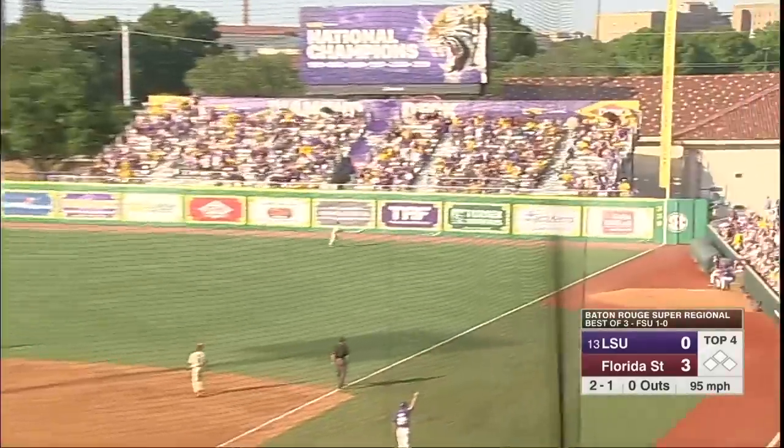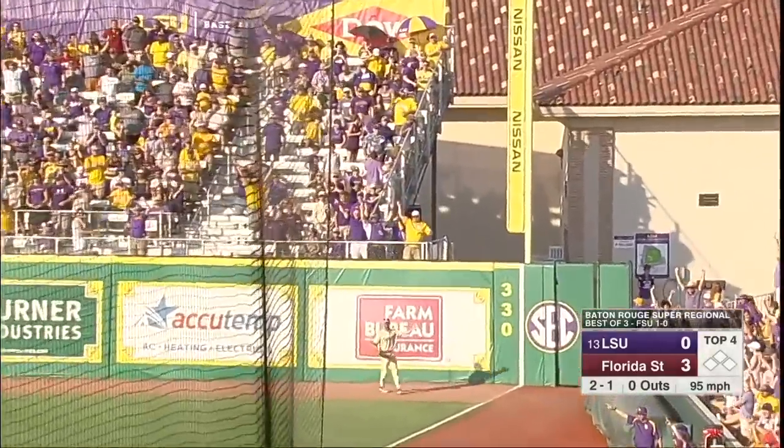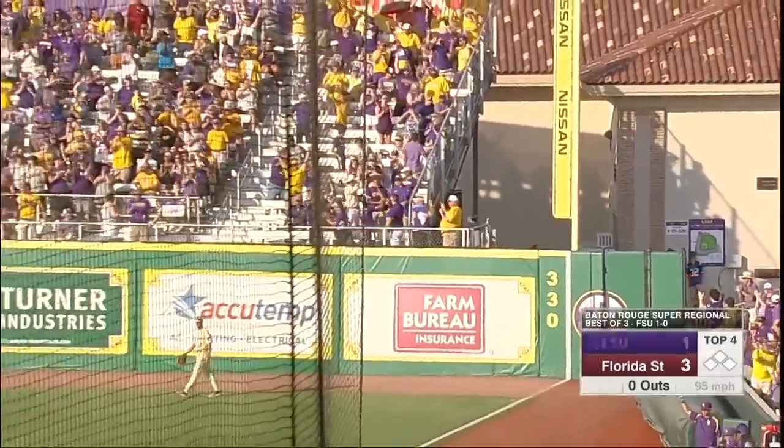This one's launched towards right field. Wind pushing it. It is foul. No, it's gone. A home run. Antoine Duplantis with a leadoff shot here in the fourth.